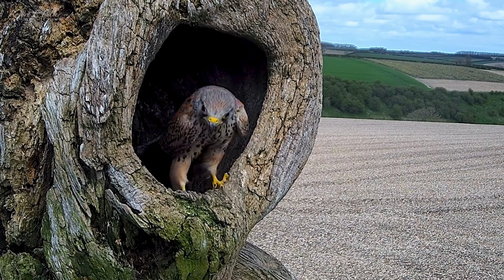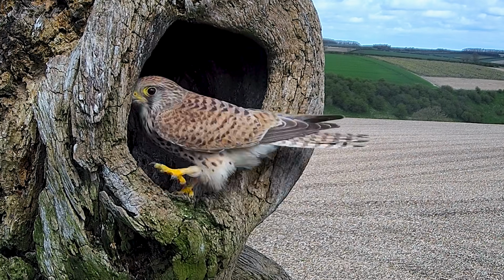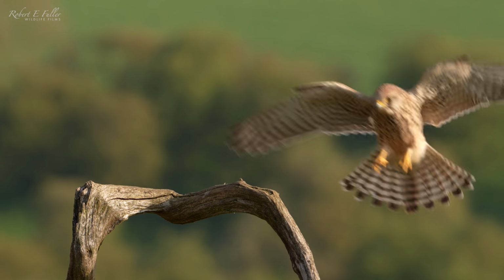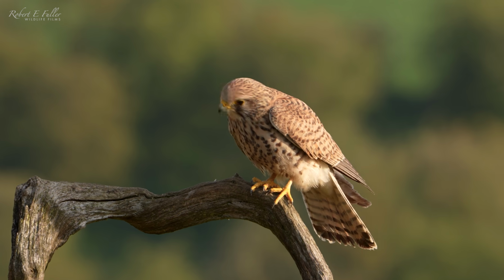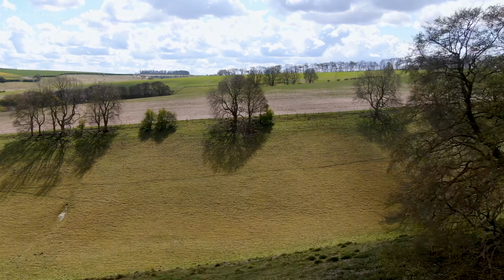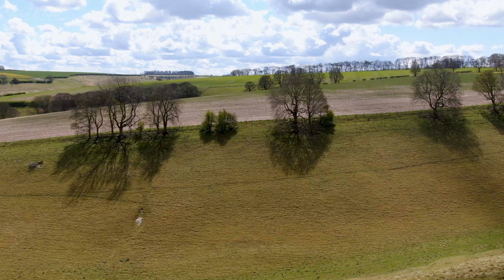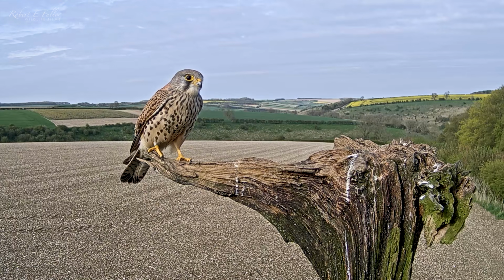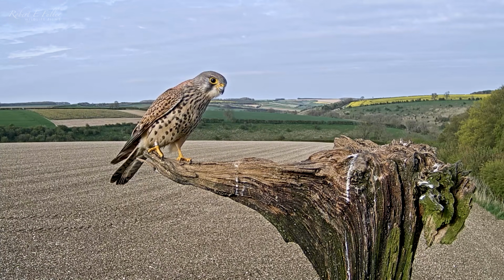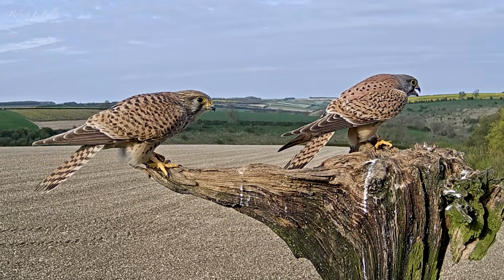These Kestrels are known as Jeff and Jenny. They're caught in here at the Sycamore Stump nest, and it's amazing to watch their story unfold. It's early May and the breeding season is now in full swing. Both Jeff and Jenny are young birds, and this is their first time pairing up. It's been brilliant watching them learning the ropes.